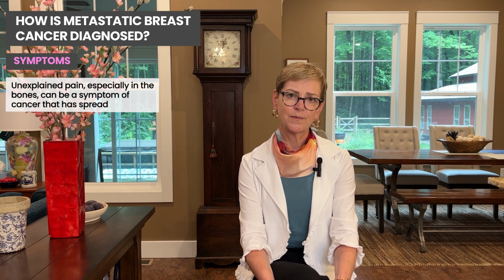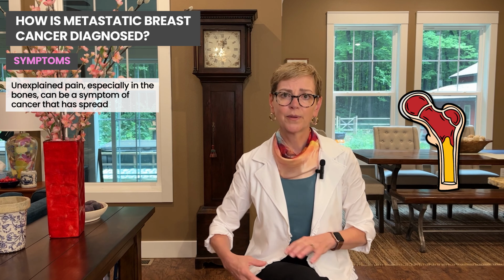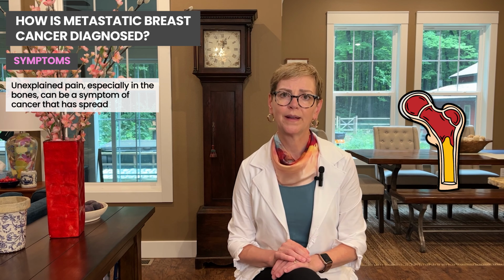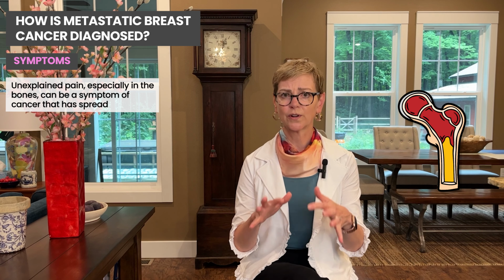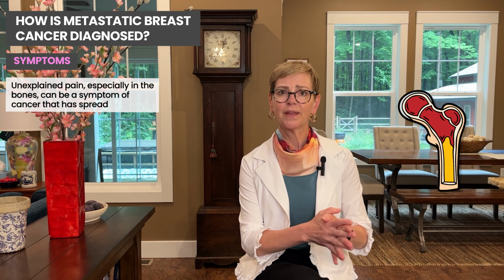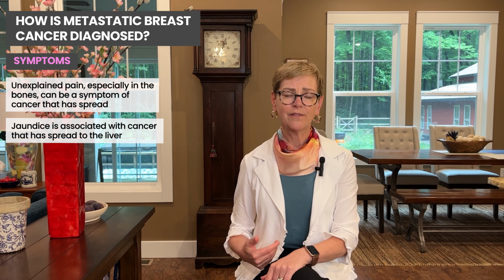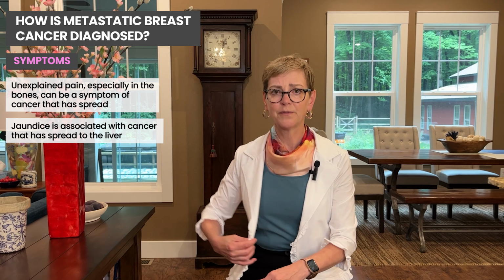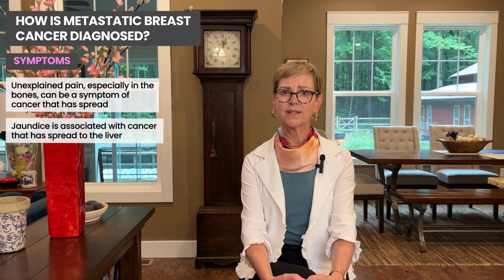The cancer cells seem to like to go where the bone marrow is, which are all those areas I mentioned: the hip, the thigh, the back, sometimes the ribs. There's a lot of bone marrow in the ribs, and the cancer cells sort of set up shop there. If people have cancer in their liver, they can present with jaundice. They might be yellowing of the skin or the eyes, or they may even have pain in the right upper quadrant, which is on the right side in the upper part of the abdomen. That's when the cancer is quite extensive in the liver. The liver doesn't really feel things until there's a lot of involvement.